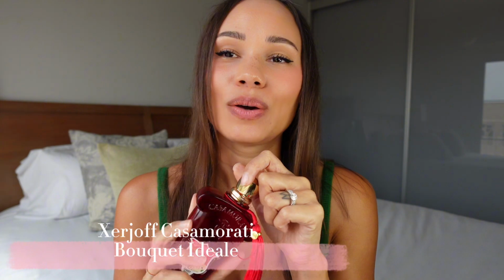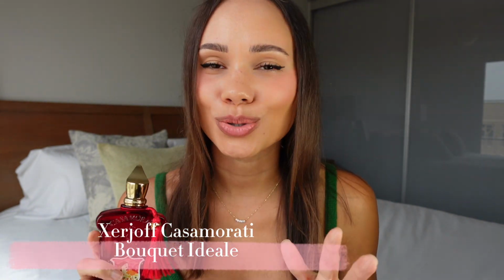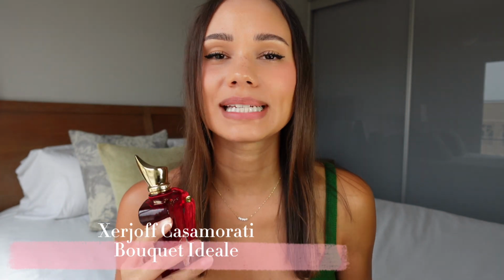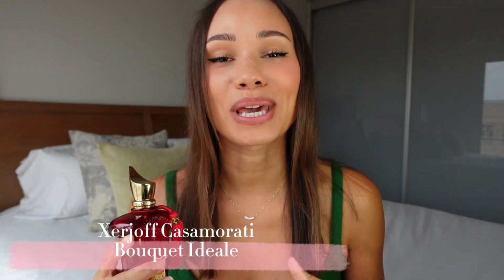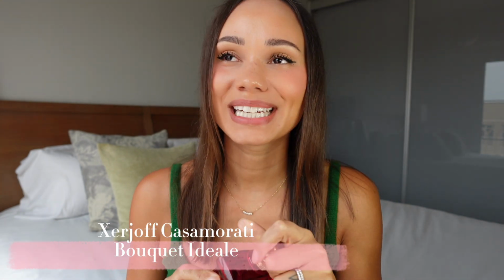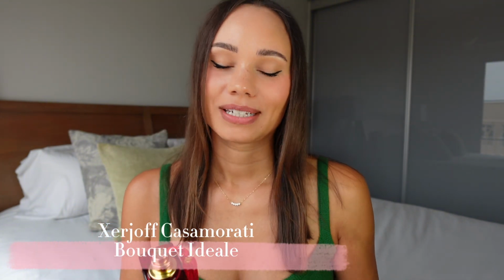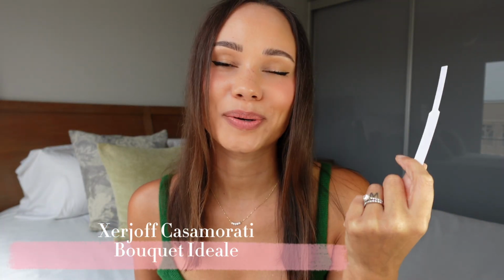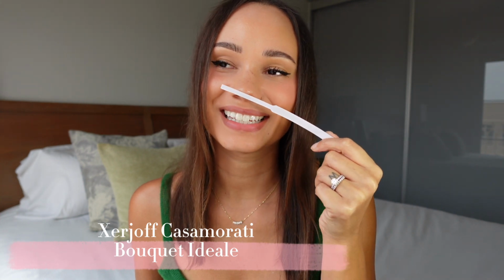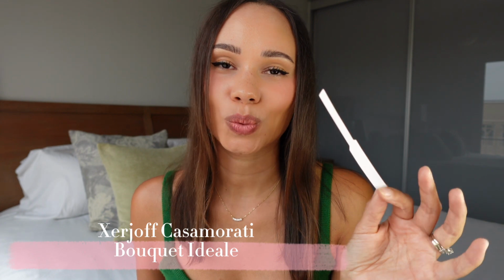When I think of woody scents, I instantly would think, oh, I'm not sure, because as much as I do like a woody scent, I don't like it when it is too woody, if you get what I mean. This one is done so cleverly. Oh my goodness, let me spray it. Oh my goodness, this is a very sweet woody scent.